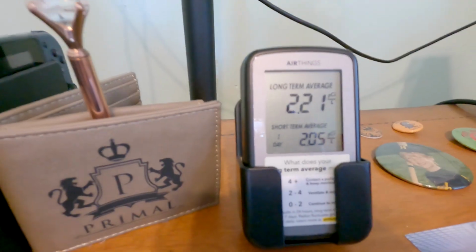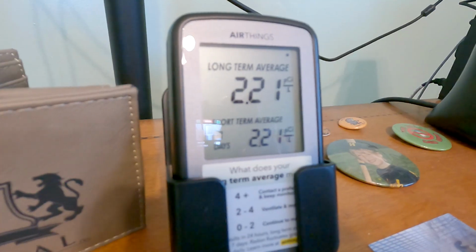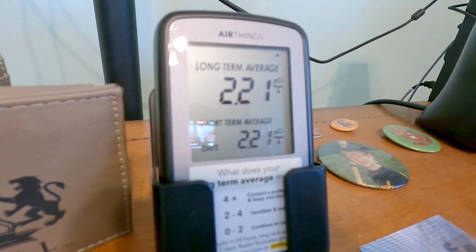It has now been another week, and it is really cold this morning if you couldn't tell. I don't like it. But let's have a look and see what the radon levels are with no fan and that other vent completely sealed off. Here we go. Look at that. Long-term average is 2.21 picocuries per liter. And remember what it was with the fan running all the time. It was 1.5, I think 1.57, and now it's only 2.2.